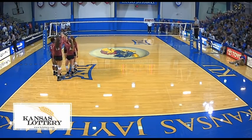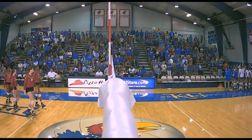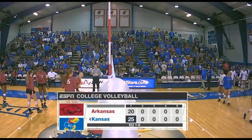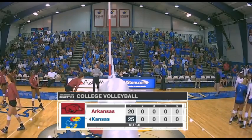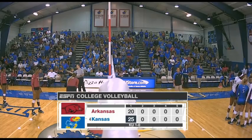Lee Fleisig, Jill Dorsey Hall with you in Lawrence, Kansas, as the Kansas Jayhawks have taken the first set over Arkansas. KU yet to drop a set in this early season. What's working right now for Kansas? Well, they're just a bit more efficient, especially offensively, showing why in 2015 they led the nation in kills per set and assists per set.